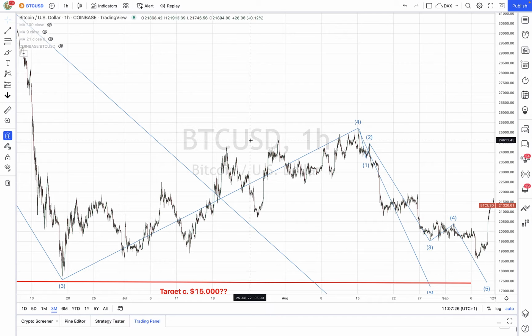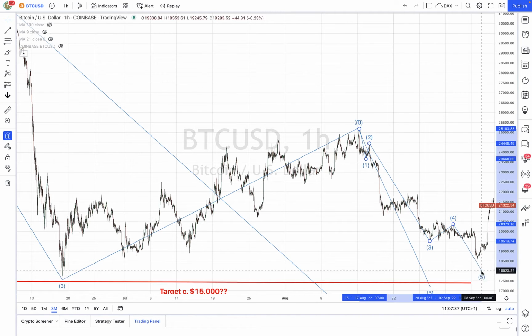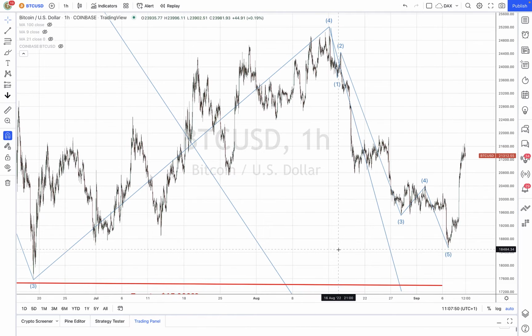Bitcoin as usual. We have a low here just above 15,000. Fairly clear corrective move, and now a 1, 2, 3, 4, and a possible 5 that's actually failed to make new lows. Now that can be a sign of strength. It can mean that the low's actually in. We're now going up. We have got quite a nice impulsive move here.